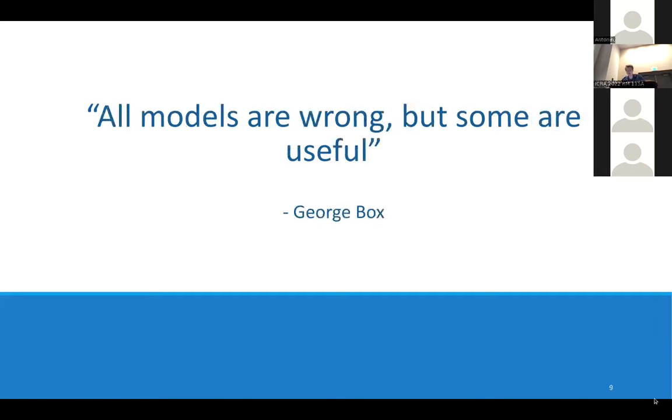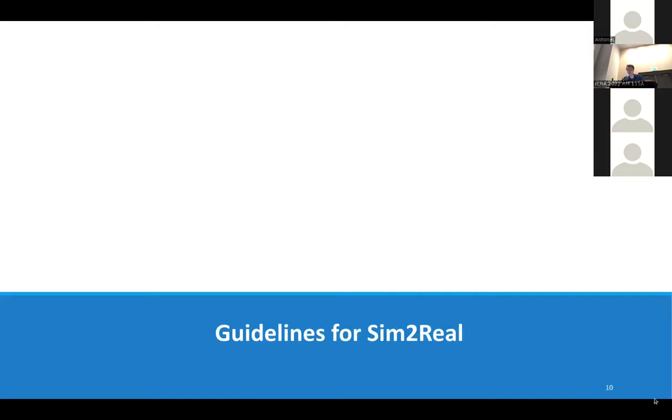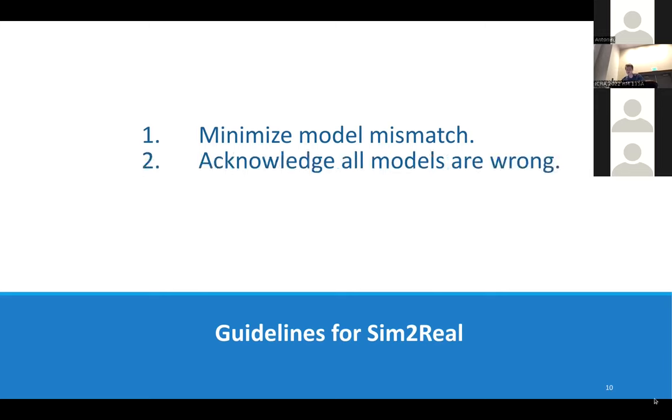These are the two extremes, and we believe that the answer lies somewhere in between, and you should always have this mantra: all models are wrong, but some are useful. And guidelines for sim to real could be summed up as follows. Try to minimize model mismatch. In other words, try to get the simulator as close as possible to the real world, but acknowledge that your model is wrong. Know your robot and try to mitigate the relevant mismatches.